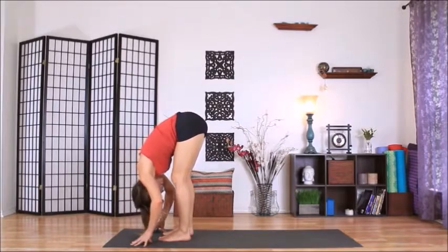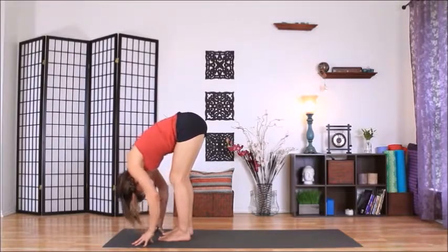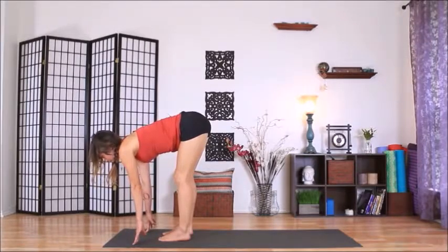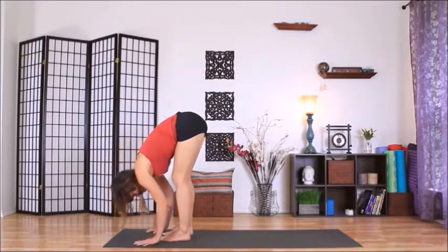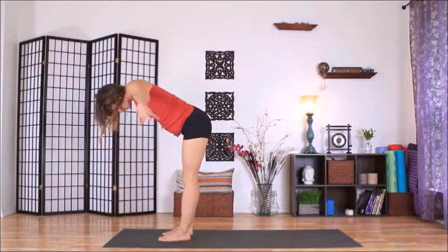Release the weight of your head, neck, and shoulders as you fold over your legs. Then again, as you inhale, lengthen your spine, reaching your heart forward, lift your belly up and in. Then exhale to fold. Let it go. This time as you inhale, we'll stand all the way up. Reach your arms up overhead as you rise. And exhale, bringing your hands to prayer. Coming back right where we began.